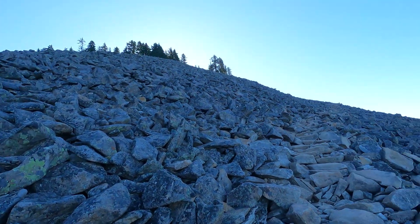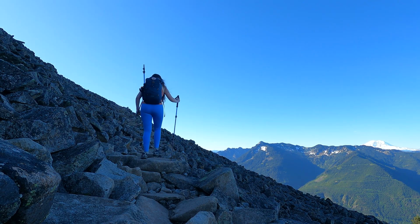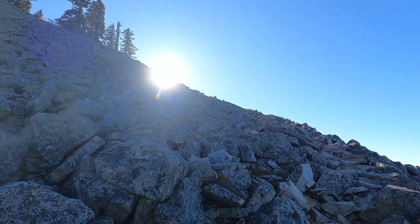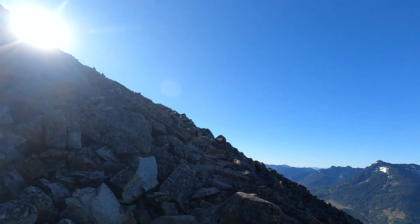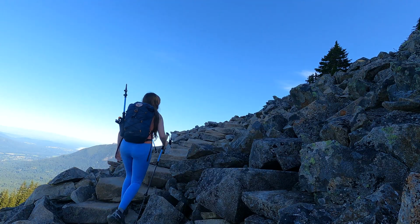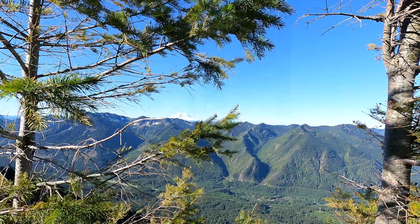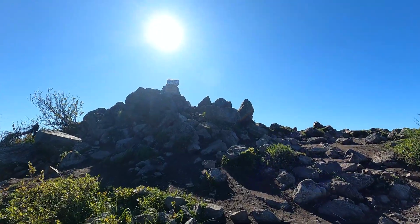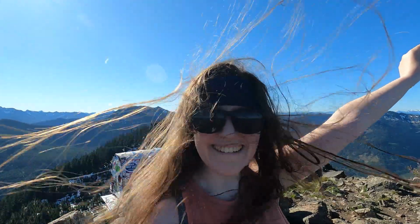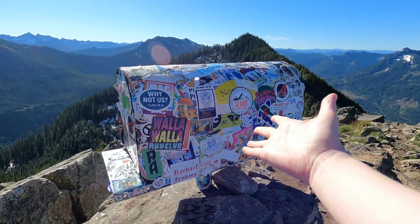All right, going up the stone steps. I'll get a look at the summit right around this corner. I give you the summit of Mailbox Peak. The wind is insane, but here is the infamous Mailbox.